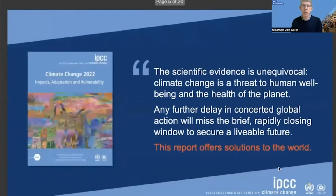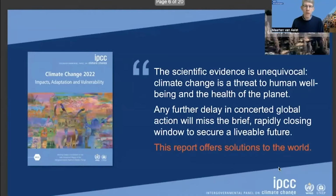The report is also about solutions. What can we do to adapt? How can we better deal with the rising risks that are coming our way? But importantly, of course, and that's what the recent Working Group 3 report was about, it adds to the urgency of still reducing emissions, because we can still limit temperature rise from going to the levels where we see that the risks are really getting out of hand. Okay, let's take a look at those main conclusions.